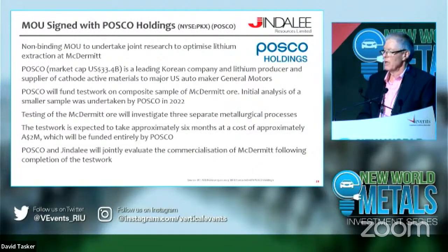We signed a MOU with POSCO. POSCO are a major supplier of cathode active material for General Motors, hence their interest in us and getting closer to us. It's non-binding, so we don't have to deal with them. It'll be on our terms.